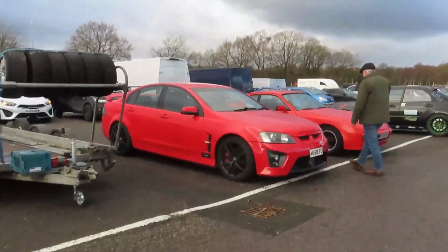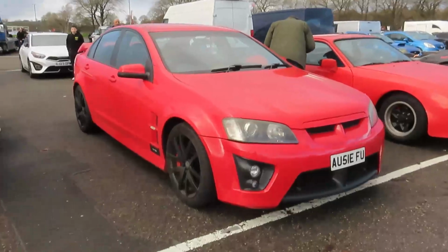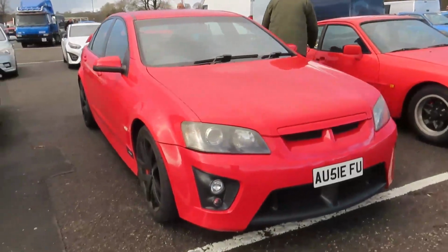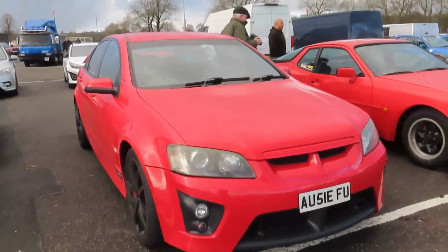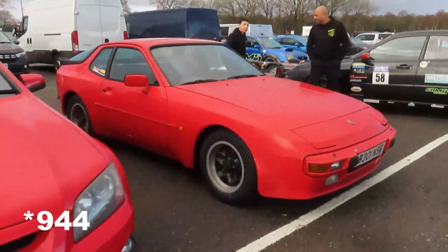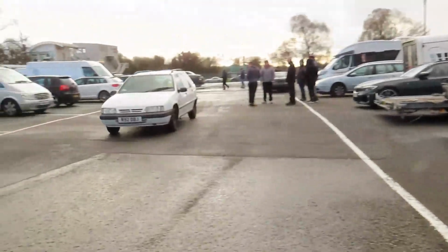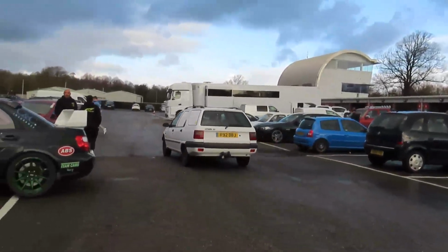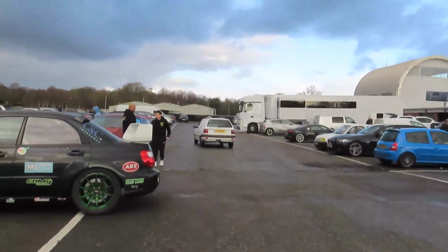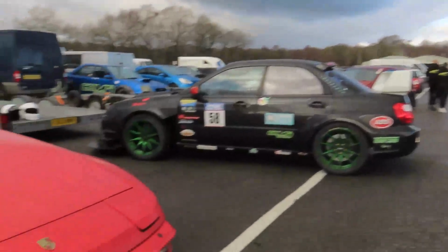A couple of nice red cars over here, the first of which is this fantastic Aussie Bruiser. This is a Holden, supercharged V8 in there, I think. Very cool car. And a Porsche 924 just next door, also in red. What's behind me? It is an old Citroen. Citroen ZX with the whited out windows, little diesel there, thumbs up from the drivers.